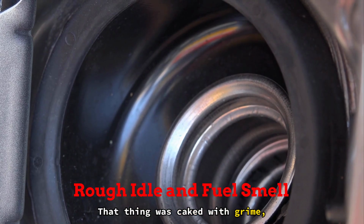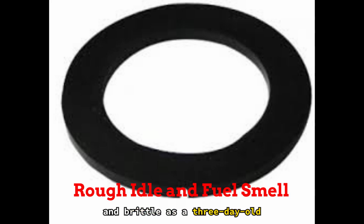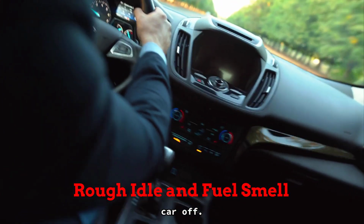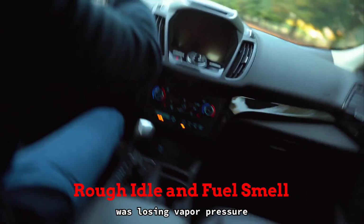That thing was caked with grime and particles, and the rubber gasket was as dry, flattened, and brittle as a 3-day-old donut. The seal had no give, so vapor was leaking every time he shut the car off. No wonder his emission system was crying for help. The car was losing vapor pressure faster than he was losing patience.